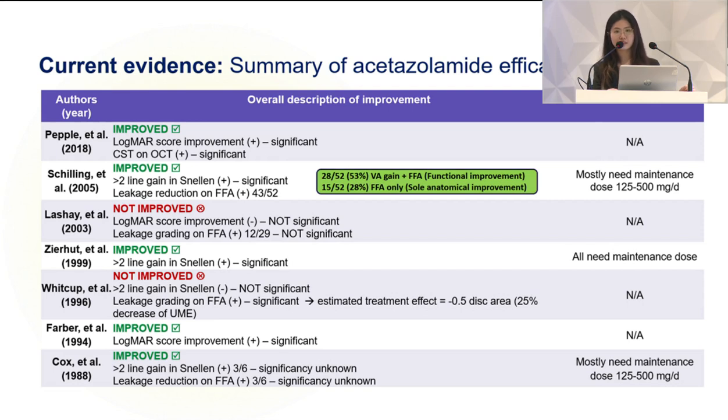So, from data extraction here, we can see that 5 of 7 studies showed improvement. First, in terms of visual acuity, 2 using logMAR notation, and the rest were based on line gain on Snellen. And secondly, by anatomical, using CST measurement in 1 study and leakage reduction in 2 studies. One study by Sealing, here the second one, reported functional improvement of both visual acuity and anatomical in 53% of their subjects, and saw anatomical without visual gain in 28% of their subjects. Recurrence were discussed in 3 studies, and they showed that maintenance doses were needed to retain their therapeutic effect.